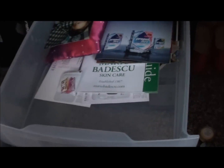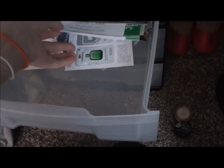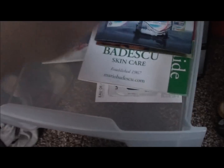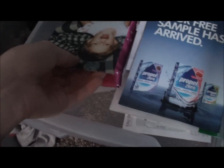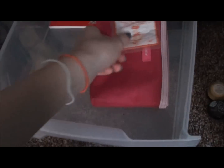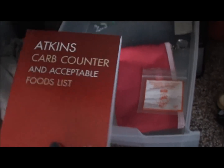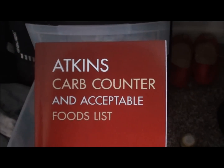I have a coffee sample, my Mario Badescu guide. I have a bunch of perfume samples in here, like a ridiculous amount. And then I just have a bunch of food stuff. Then, oh, look at this picture of me. This drawer, more makeup bags, Atkins carb counter, and acceptable foods list. Never use that. All right.